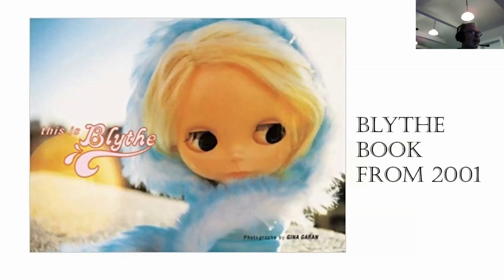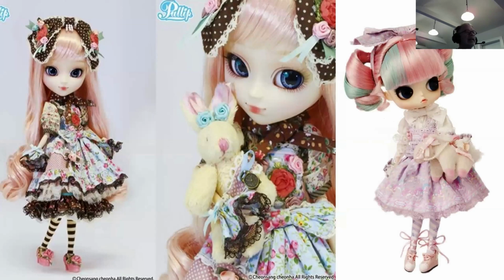Not popular at all until this book. In 2001, Gina Garan put out this book called This Is Blythe, where she took Blythe and people kind of, Blythe got a second life. I've never seen this happen in the doll world before, where a doll was not popular and then became hugely popular. She was just before her time. And she's being remade, of course, now. And here's versions of what Blythe is today, how she's developed: the big head, the small body, the big eyes.